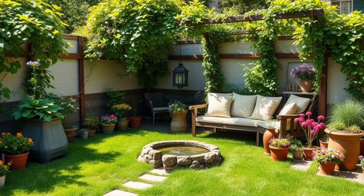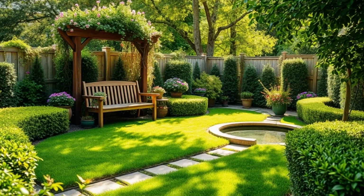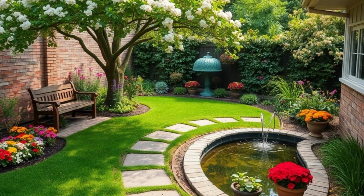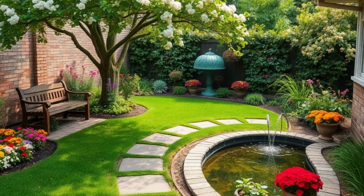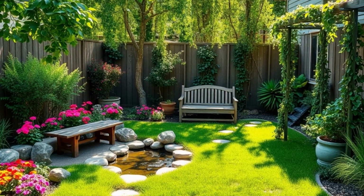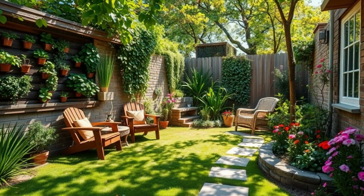The core philosophy behind designing a small and green backyard is ingenuity born from necessity. It's about making every square inch count, looking beyond the horizontal plane, and prioritizing plant life above all else. It's a rejection of the idea that grand scale is required for impact. Instead, these spaces often feel more intense, more concentrated in their beauty and atmosphere. The feeling evoked is one of sanctuary, of stumbling upon a hidden garden teeming with life. It's about closeness to nature, even when surrounded by urban density.